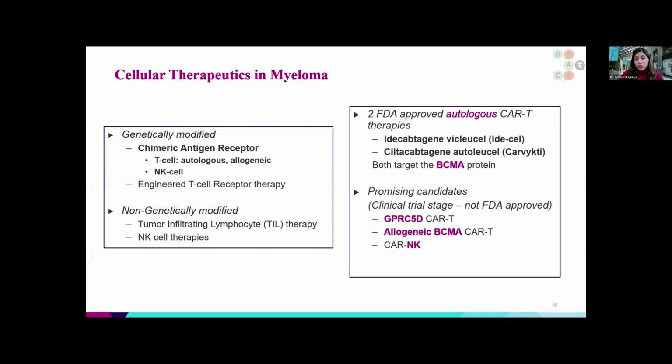It's of importance to note that there are now 2 FDA-approved autologous, meaning from the same patient, CAR T therapies that are available for patients in various centers. One is called idecabtagene vicleucel or Abecma, and the other is ciltacabtagene autoleucel or Carvykti. They both target the BCMA protein on the surface of these plasma cells, and they are found to be very efficacious therapies, which are actually a godsend for patients who have seen 4 or more lines of treatments and have good responses.